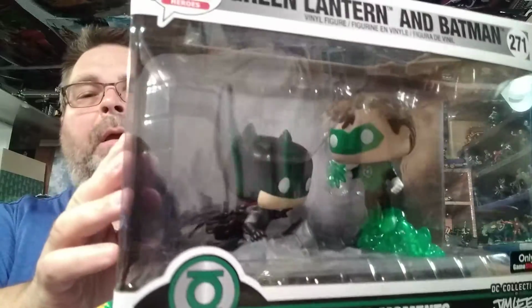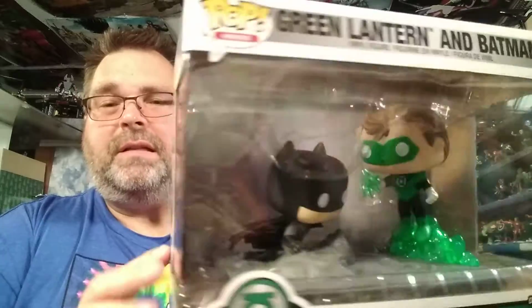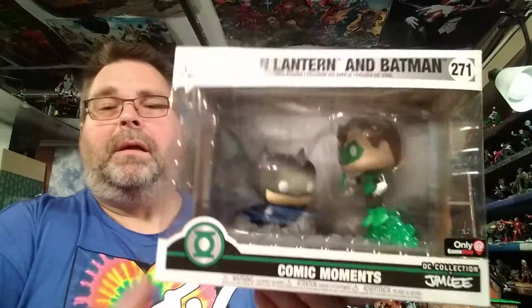But I wanted to get Dr. Doom. Usually the villains go out pretty quickly. And I wanted to get that. Another thing I wanted to get that completed my official Jim Lee collection was the Batman Green Lantern. And this was like, I don't know, $25 or something. $27 originally because it's a double Pop and it's a Pop moment. They call it comic moment, but it's part of the Jim Lee collection that they had last year.